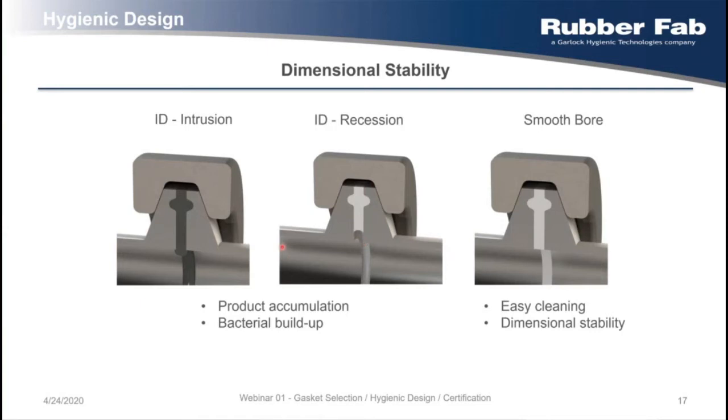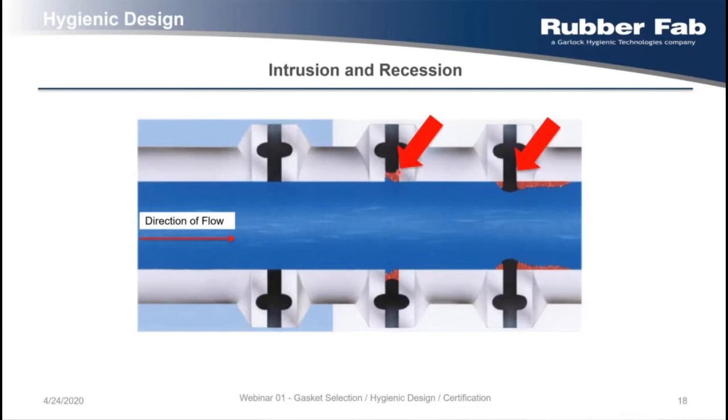These two parts are very dangerous, and you should really avoid these intrusions and recessions, because you always create dead spaces. And you create these dead spaces with the recession inside of your flange and with the intrusion behind your gasket and in front of your gasket. So in the first case, we make it really quick. Again, this is the optimum. This is the perfect way to install your gasket.